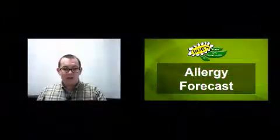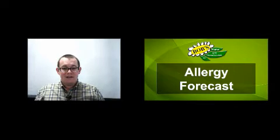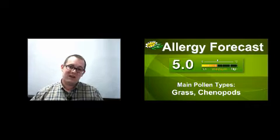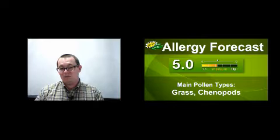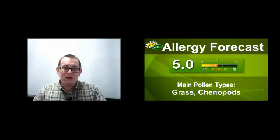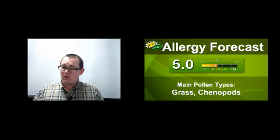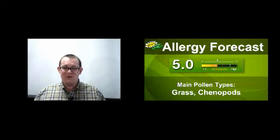So let's take a look now at kind of my favorite part, the allergy forecast. I've got some pretty good news this week. The allergy level on our scale from 1 to 12 has dropped down to 5, which I think is the first time since we've been doing this that it's been below midway on the scale. Of course, the main pollen concerns right now are grass pollen and also chenopods. And you're going, what in the world are chenopods?